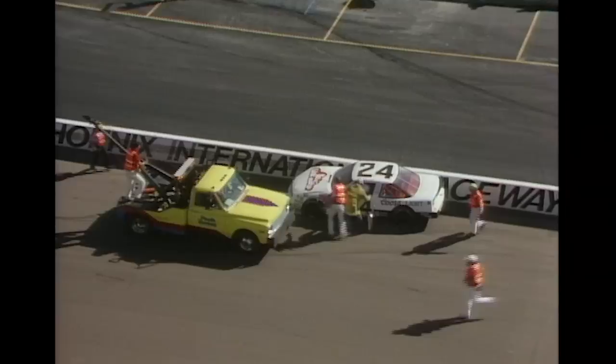The yellow flag is for a crash involving Gary Collins here on the main straightaway. We'll be back with more of our live coverage after this.